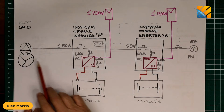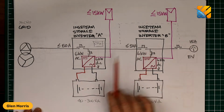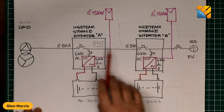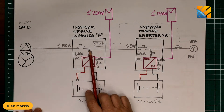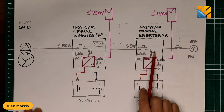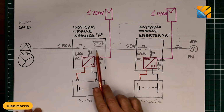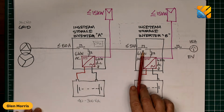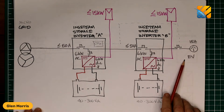And connected to it are 2 Ingeteam inverters connected in series. Well, actually, technically they're in parallel, but the output of one feeds the input of the next. The reason for that is to get more power. So each of these can deliver 6 kilowatts, and putting 2 of them one after the other means that they can parallel, the first one with the second one, to give twice the output power to the dedicated socket outlet for charging electric vehicles.